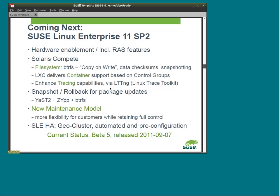A couple other things. On SLES 11 SP2, we're focusing on a file system of BTRFS. And I'm going to explain about that in a little bit more detail here. Also, there is the ability for you to create container support based on control groups and using some of the elements that we're enhancing with SP2. Also, we're following a new maintenance model for SUSE Linux Enterprise that makes the service packs less monolithic and start with a base to be able to make it easier for our customers to maintain supportability.